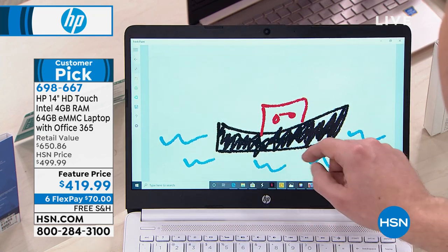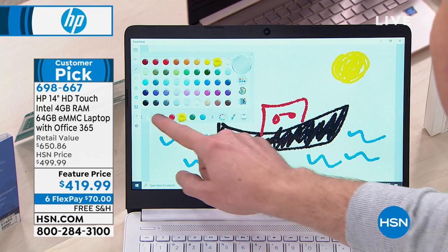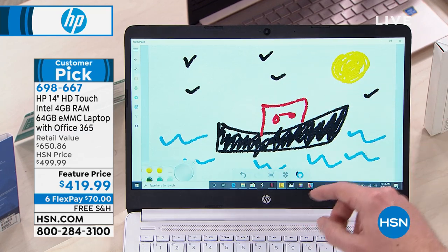We're going to give you an additional 64 gigabytes of memory. You have Intel on the inside. You have 12 hours of battery life. You have the ability to color. I know. Well, I'm trying to draw maybe a cruise ship. Well, I was going to say, maybe your daughter could give you a few pointers.